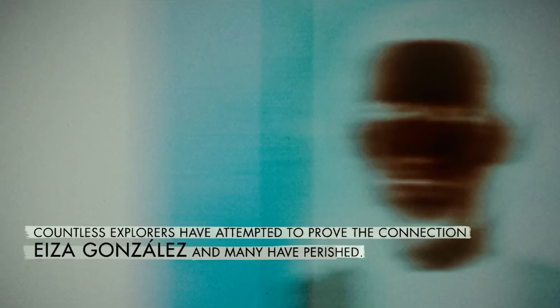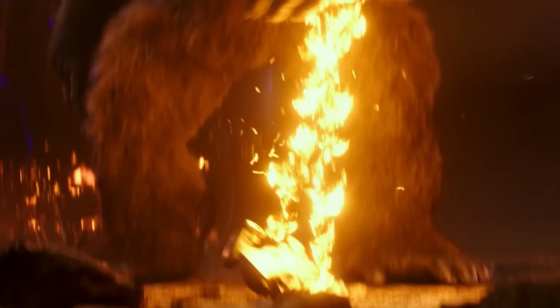She plays Maya, Walter Simmons' daughter, later in the movie, who, spoilers, does perish, and I guess her death will be tied to countless explorers, but she was actually kind of just a snake. We get their stats in this intro as well.